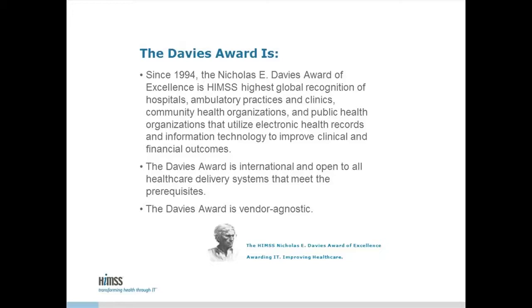Core to the HIMSS mission is promoting the use of health information and technology to improve the quality of healthcare delivery. HIMSS promotes and advocates the integration of clinical decision support, best practice guidance, access to clinical data to analyze progress, and information and technology enabled patient safety tools for all healthcare organizations, clinicians, patients, and community members as vehicles for improving patient outcomes. The HIMSS Nicholas E. Davies Award of Excellence is the pinnacle of the HIMSS Value Recognition Program.